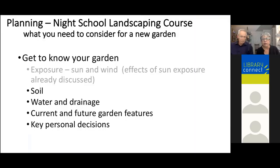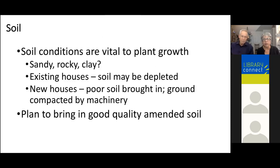So here are some of the things that we talked about in that course, just very briefly for those of you who may be considering redesigning some part of your garden. Jim's already talked about exposure, but I'm going to talk about a few of the other things you should be looking at in detail. And the first is your soil conditions. As Laura, the first speaker, talked about, soil is vital. And when you've got a house like ours, which is 100 years old this year, when we got it, the soil was very poor and depleted and probably compacted. So we were going to do a series of walls and whatnot, and we had to bring in a lot of good quality amended soil.